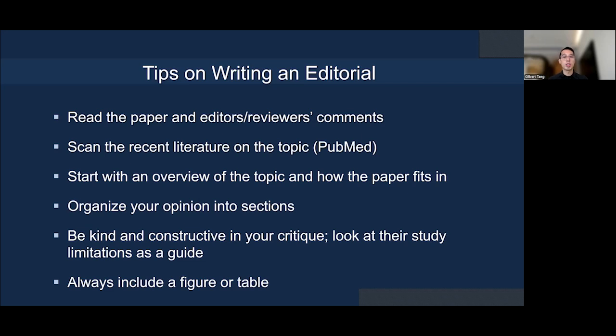Scan the recent literature on the topic. You want to be smart about what other studies have been done on a similar topic. You want an overview of the topic and how the paper fits in to set the context and the tone. And you want to organize the opinion into sections so the reader can easily follow. Don't just write in paragraphs because it's hard to follow. It's almost like a mini paper.